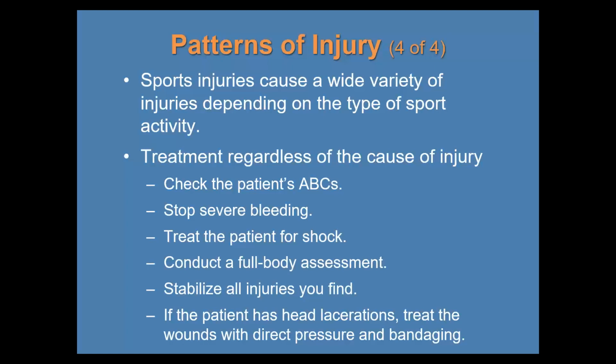So again, we find it, we fix it. We're going to do that full body assessment, and then whenever we find those things, we'll fix them. And of course, we're going to worry about our ABCs as our primary concern. And then, as we go through our LOC checks and all that, we're looking for any issues with their head. So if they did happen to get injured somehow, how did that happen, and was their head involved?